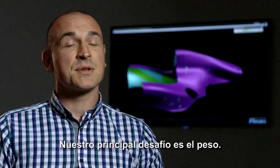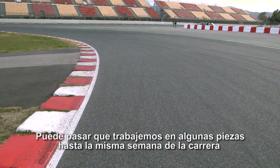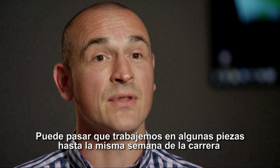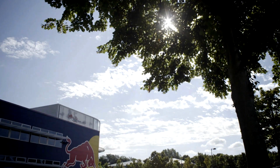Weight is our biggest challenge, so we're constantly trying to make the car lighter and lighter. It can sometimes be the case that we're machining parts up to the week of the event, where we then need to get those parts out to the track as quickly as we can.